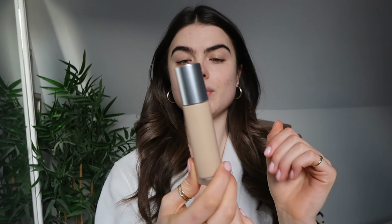Right. Firstly, I got sent this the other day and I tried it out yesterday and it's the Wonderskin All Day Stay Foundation. Mine's in the shade Halo. Oh, it's a pretty name. And I really liked how it turned out. My skin looked really glowy after. So yes, onto my face.